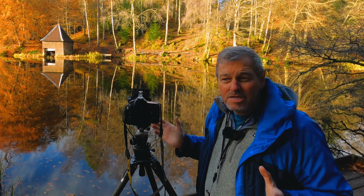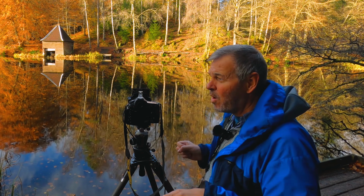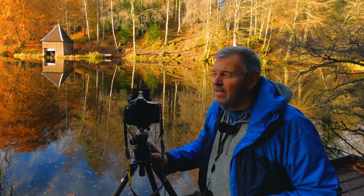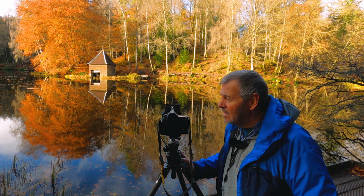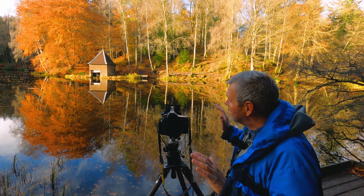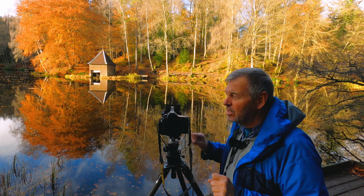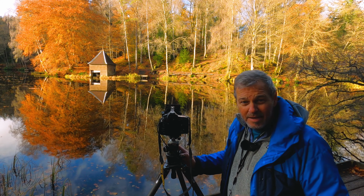Now I think I've exhausted my compositions here. I'm going to have a little walk around the loch, see if I can find anything else. But I've got a lot of other places I want to take you to today. So, concentrating on reflections, hopefully. The air is still quite still. So places along Loch Faskally are where we're going to go next.